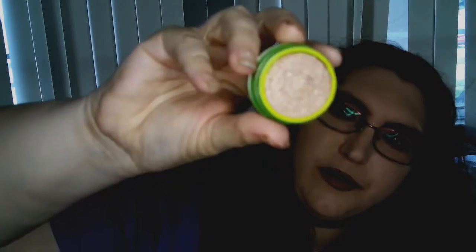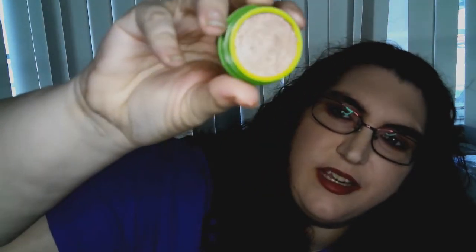Ooh, look at how beautiful that one is. Sorry if the sun is fading, it's Florida. This looks almost like a gold. Yeah, that one's really pale. You can't even see it on my. Oh, maybe you can a little bit right there. You can barely see that on my pale skin.